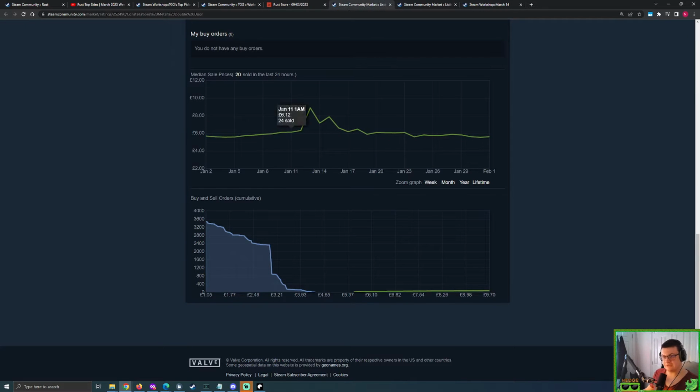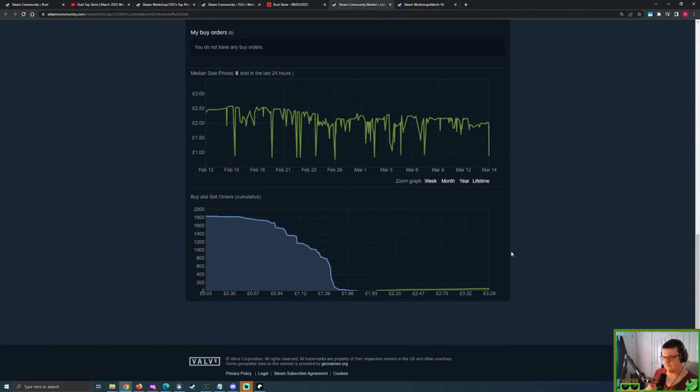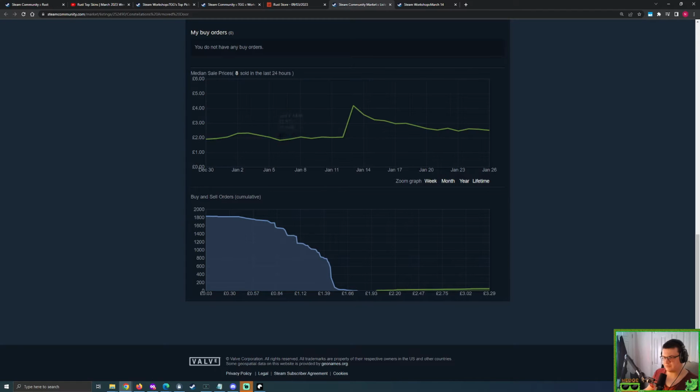So this applies. This is something that you need to be aware of, and this is what I was implying earlier with the reinforced collection. If we do see another acceptance for the deployable collections, you can see a spike in demand and, of course, a spike in price. And then if we go over to the armored door, you'll see the exact same thing. On January 12th, what did we see? A spike in demand, a spike in price. This is something that we investors need to be aware of.